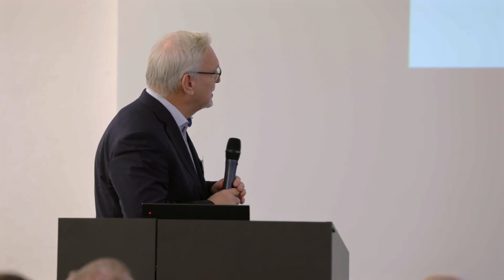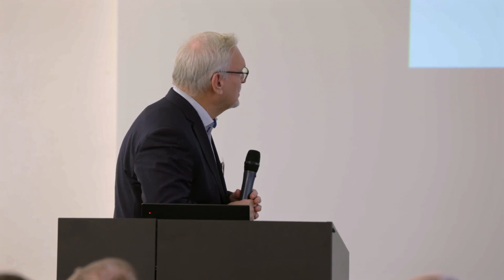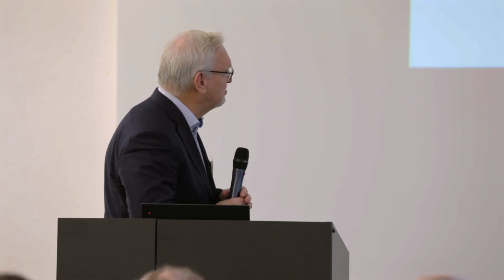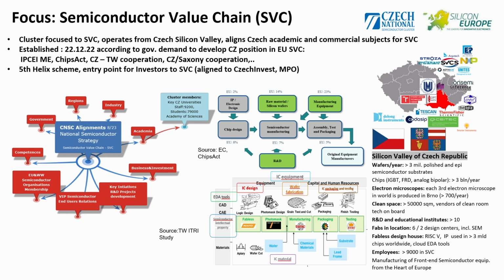If we are talking about some parameters of the area, typically, when we talk with our colleagues from Silicon Saxony, they have some parameters on the table. Let's say production of wafers per year: we could talk about 3 million polished and epi semiconductor substrates. More than 3 billion chips are produced in the area, which is a little bit more than currently in Saxony before the establishment of the new fabs there. We are talking about analog parts, power electronics, power chips, and so on.